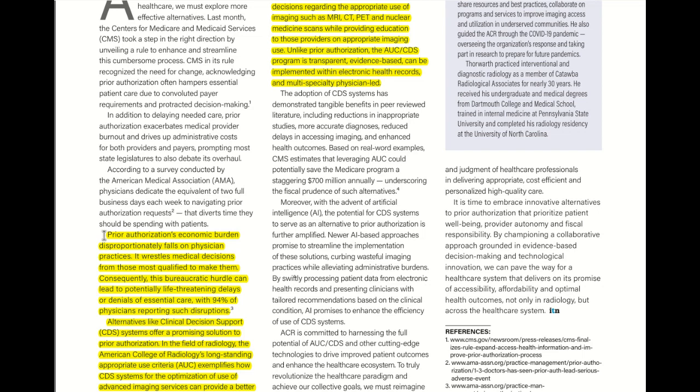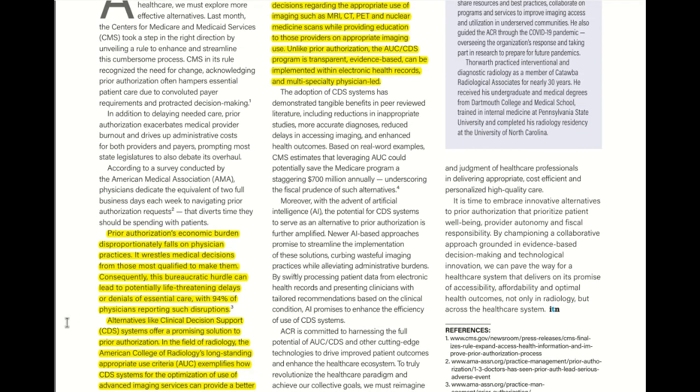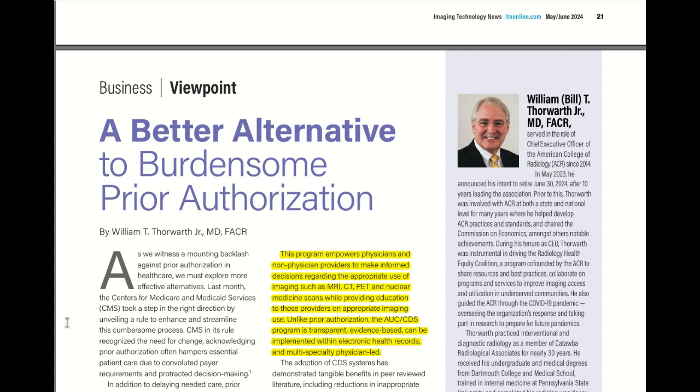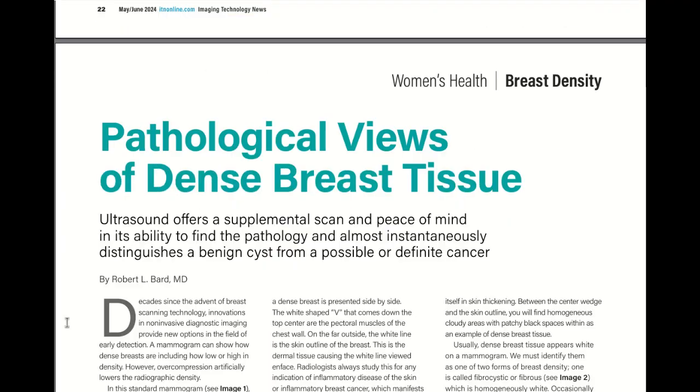So rather, they are talking about an alternative system called clinical decision support. I had given an example already: rather than waiting for authorization, one can automatically calculate with software, let's say a value greater than 5.5. If that is the output, then the patient should go through the PET scan, or something like that. So that's the alternative example. A better alternative to burdensome prior authorization. That's interesting. Yeah.